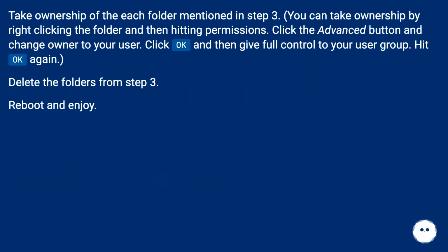Take ownership of each folder mentioned in step 3. You can take ownership by right-clicking the folder and then hitting permissions. Click the advanced button and change owner to your user. Click OK and then give full control to your user group. Hit OK again. Delete the folders from step 3. Reboot and enjoy.